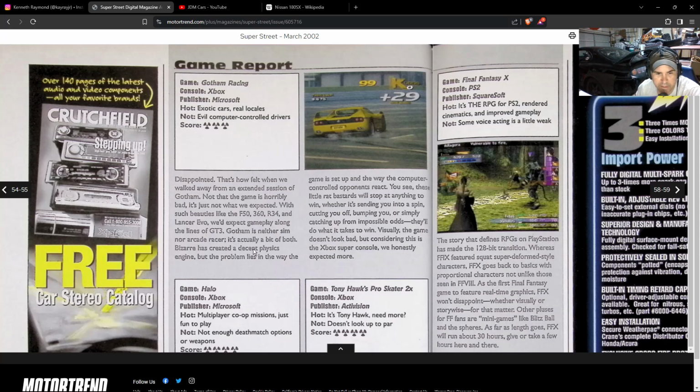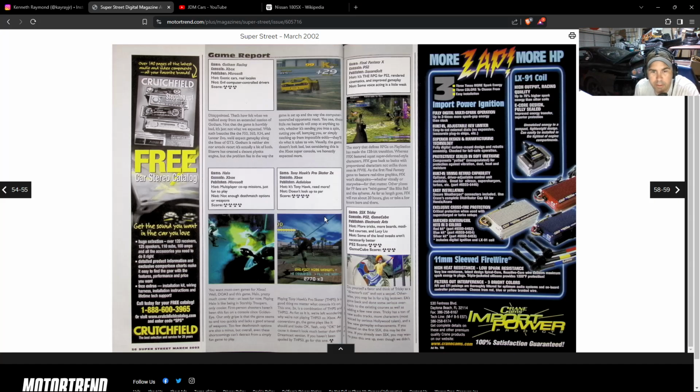Bizarre has created a decent physics engine, but the problem lies in the way the game is set up and the way the computer-controlled opponents react. You see, these little rat bastards will stop at anything to win. Whether it's sending you into a spin, cutting you off, bumping you, or simply catching up from impossible odds, they'll do what it takes to win. Visually, the game doesn't look bad, but considering this is the Xbox Super Console, we honestly expected more.